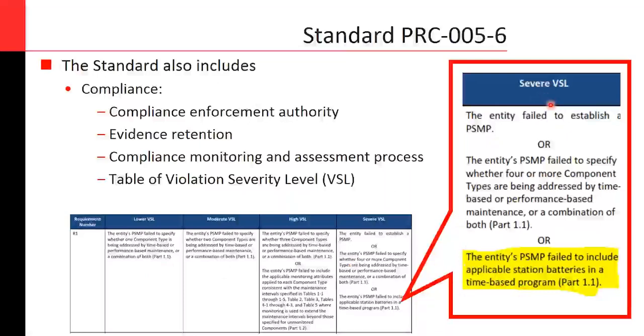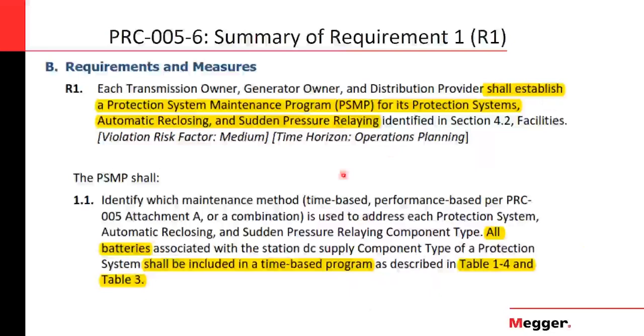And here you can see that I have highlighted where the batteries are assessed as a severe violation severity level. So the entity's maintenance program failed to include applicable station batteries in a time-based program, which is part of the requirement. So this is a screenshot of the standard, specifically of the requirement that we're talking about.